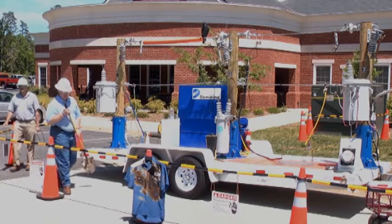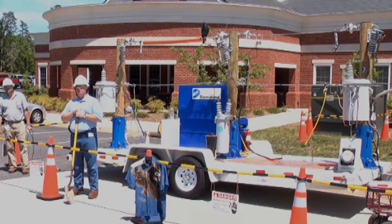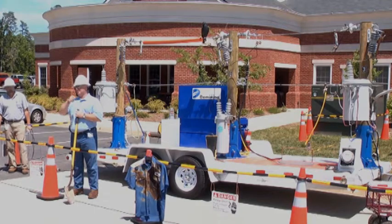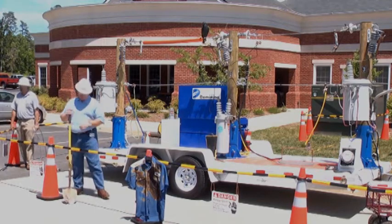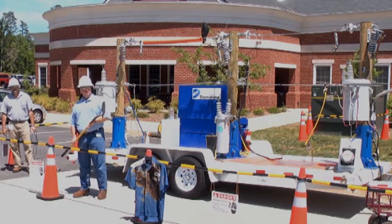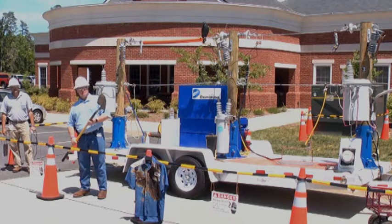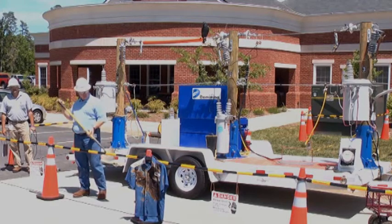What's that? Call Miss Utility. All right, for bonus points, who can tell me the number for Miss Utility now, the new number? 188. That's the old number. I think that'll still get you through, but now all you got to do is call 811. It's a little easier. This shovel is actually an example of what could happen if you dig in.